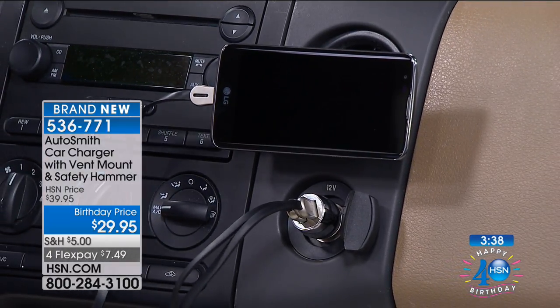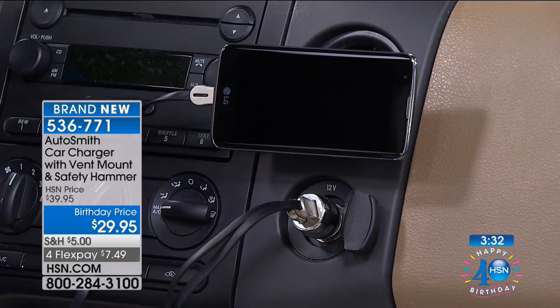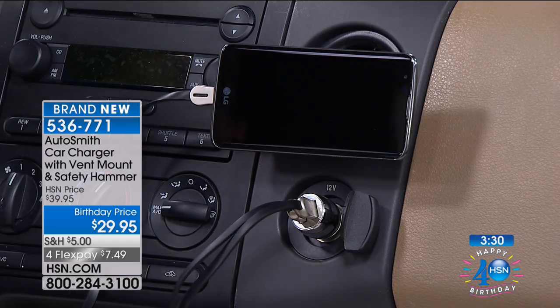There's not a lot of things that you use literally every single day, but you're in your car every day. We're driving every day, and having your phone charged and having it mounted in a safe place is something that you are going to use. And having it look so sleek and so nice. This is perfect. For $29.95, you could pay that just for those cables.